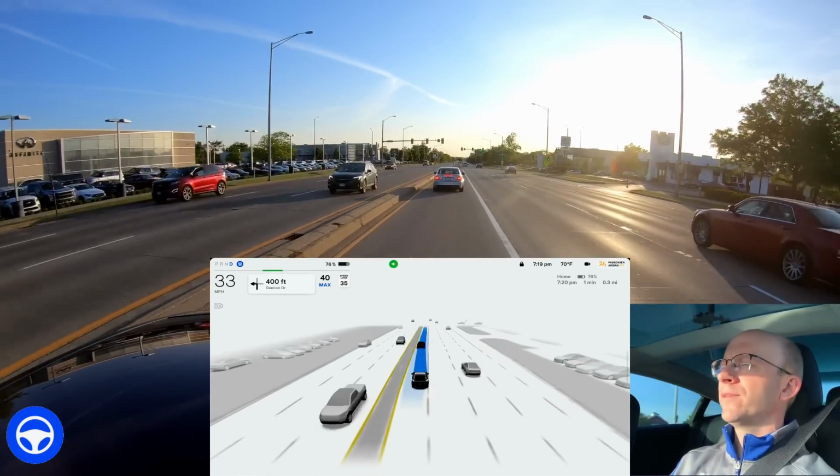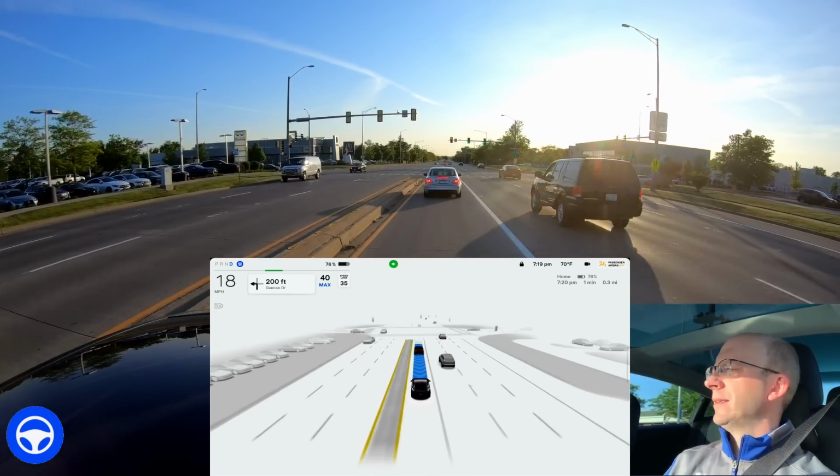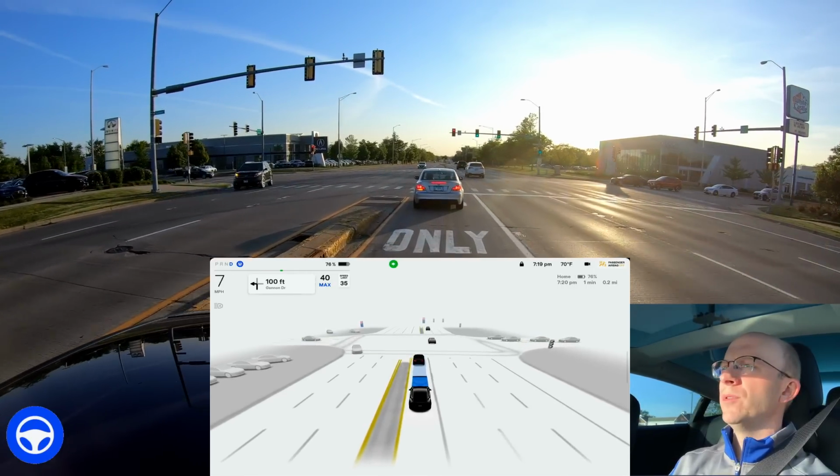All right, here we are in the left turn lane. Perfect. Great. And slowing down, beautiful.